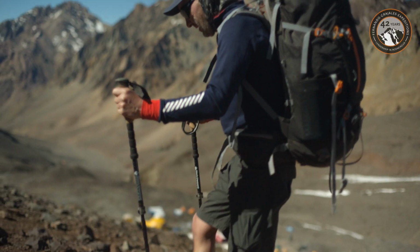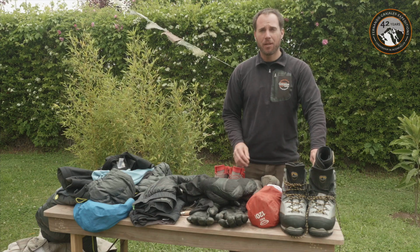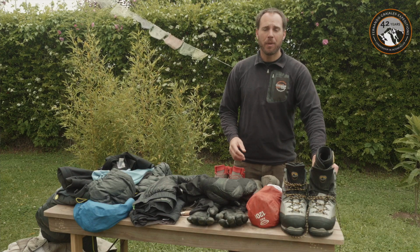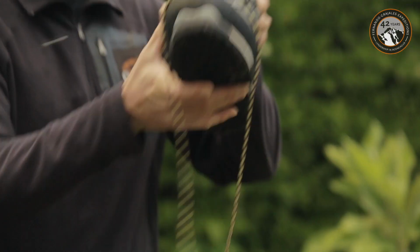Then your feet. Like I said, cold hands and cold feet are the number one reason people have problems on summit day in terms of their clothes. So for the feet, we only accept plastic double boots, not single wall leather boots. In Europe, they're very common, but they're very technical boots. They work great in the Alps, but on Aconcagua, people often are cold with those boots.